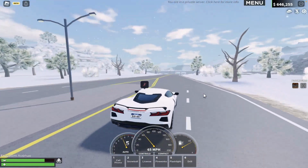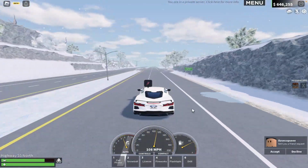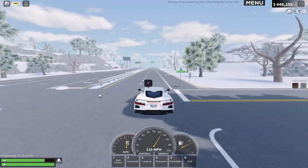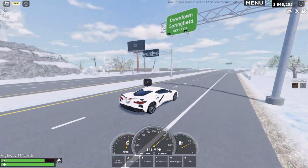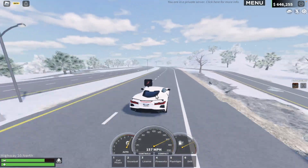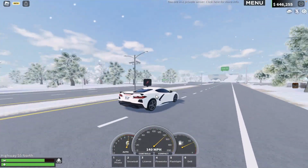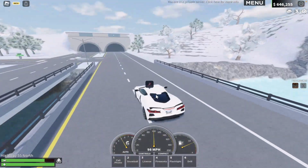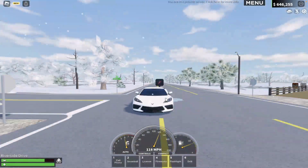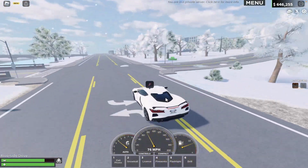But yeah, as always, let's test the top speed on this thing. I do have to say, this thing handles great. To be honest, this thing handles quite nice, but we're coming up on 157 miles per hour, so 6 miles faster than the last car we saw, which is quite good. Okay, so overall I would give this car a 10 out of 10. I really recommend this thing if you are quite tight on a budget.